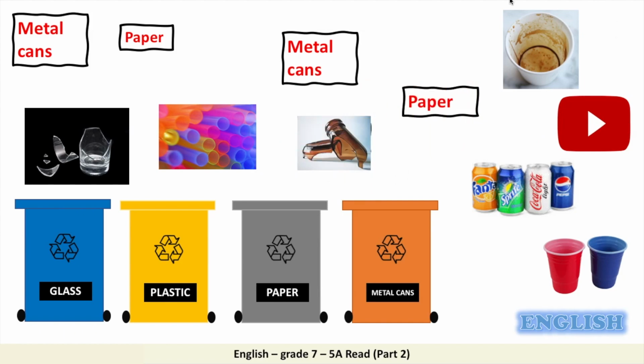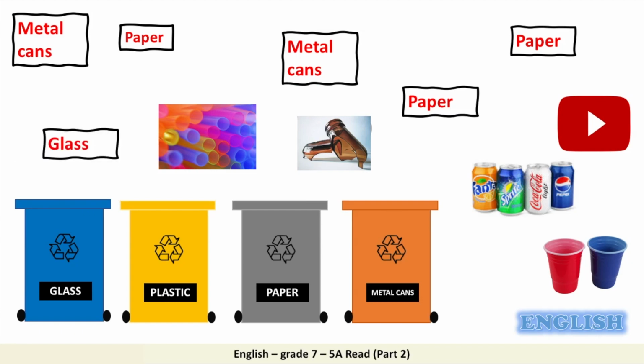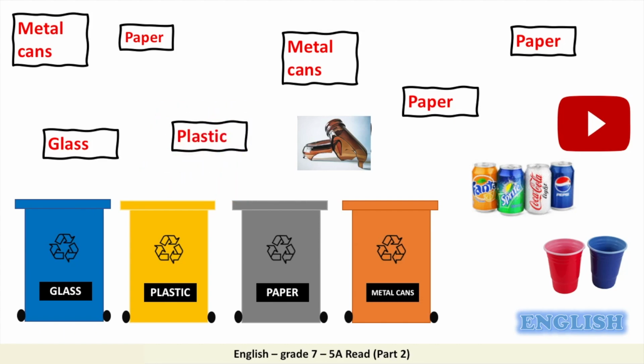What about this cup? It's also made of paper. That's why we need to throw it in the paper recycling bin too. What about this cup? What is it made of? Yes, glass. That's why we must throw this broken cup in the glass recycling bin. What about straws? Where do we throw them once we are done using them? That's correct, the plastic recycling bin, because it's made of plastic.